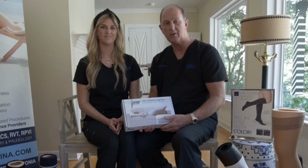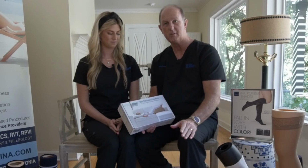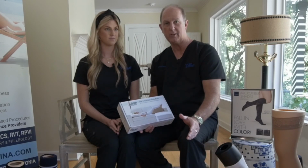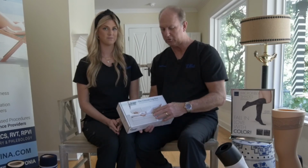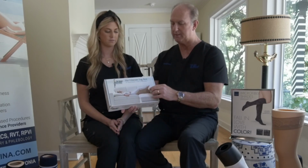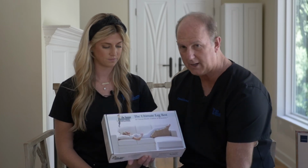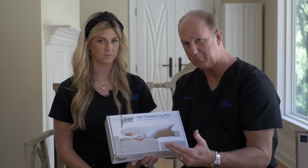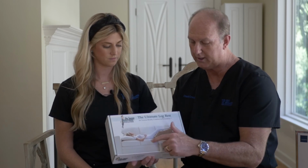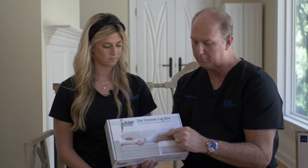Another device that is very helpful for people with venous insufficiency and leg swelling and lymphedema is called a wedge pillow. There are many versions of this out there, but this particular version I like the best because it has this bend at the knee. And when the leg is completely straight, the gastrocnemius muscles can pinch the popliteal vein and not let it drain very well. So the ideal way to elevate your legs is with a bend. And this pillow has the optimal bend.